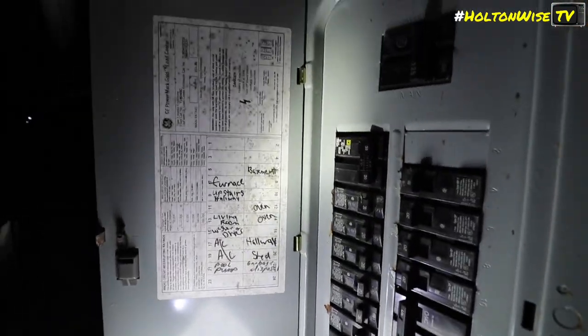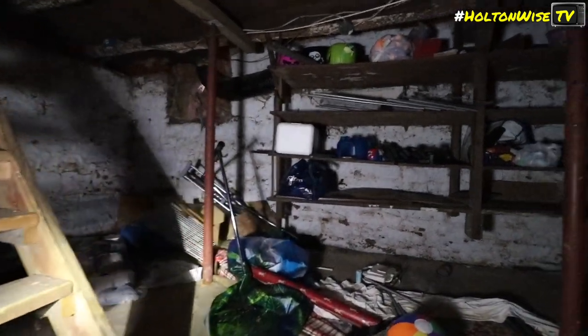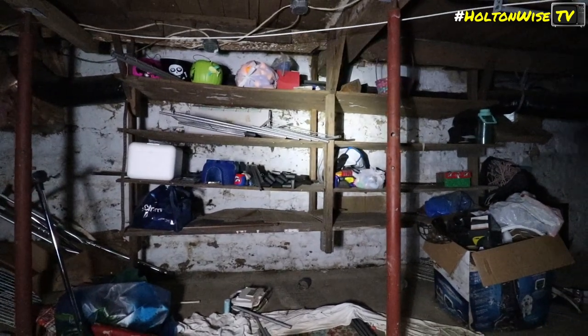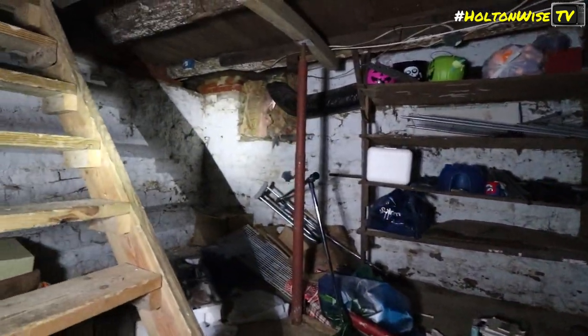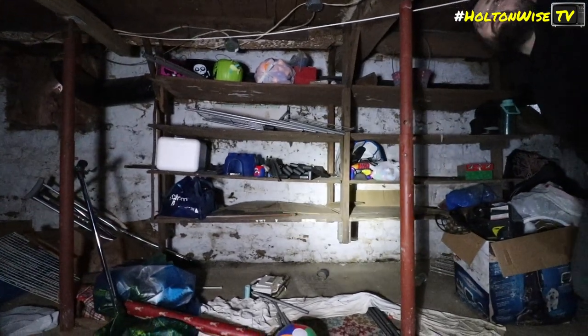And here we go. Newer electrical. That's nice. Yeah, I mean, not much going on down here. Other than showing the real age of this house, I guess.